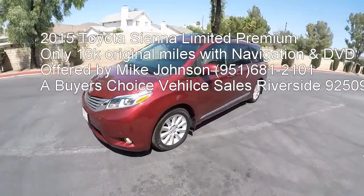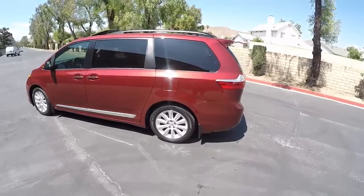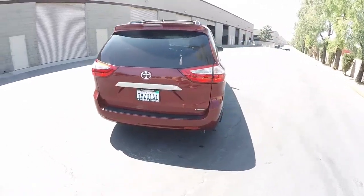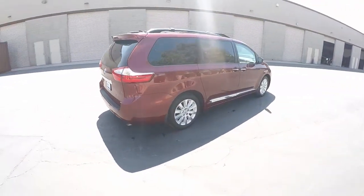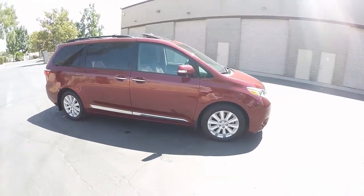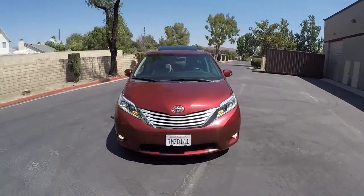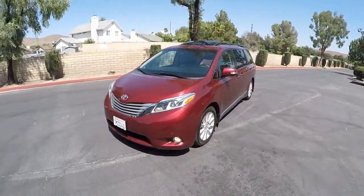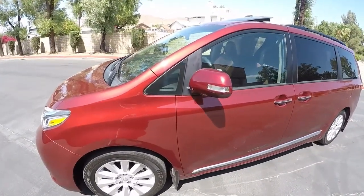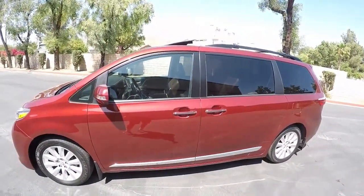I'm taking you on an inside and outside video tour of this 2015 Toyota Sienna Limited Premium with it also has the convenience package with the HID xenon headlights and rain sensing windshield wipers, automatically dimming headlights. This is the top of the line two-wheel drive Sienna Limited. It's got the navigation, backup camera, rear seat entertainment system, double powered sunroofs, roof rack crossbars, power folding signal mirrors, radar cross traffic alert, and the blind spot monitor system. Let's take a close look at it.